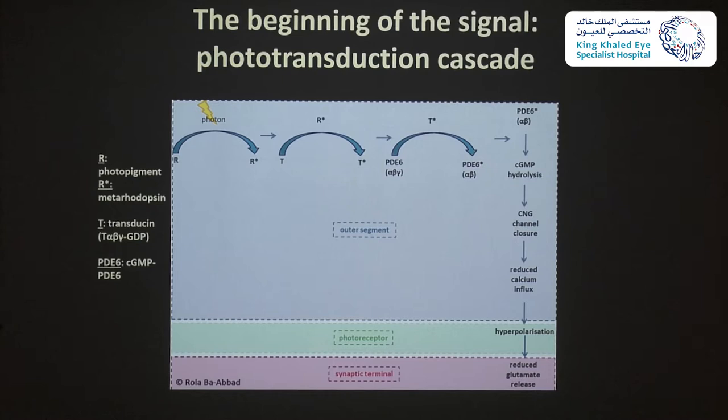Exactly. You're absolutely right. So when hyperpolarization happens, then glutamate release will be reduced. So it's quite the opposite to what you would expect. Most of the cells, when they are stimulated, actually depolarize, but not the photoreceptors. It's the opposite. So when calcium influx is reduced, then hyperpolarization, as my colleague mentioned, happens, and then glutamate release is reduced, and then the cells at the synapse become activated.